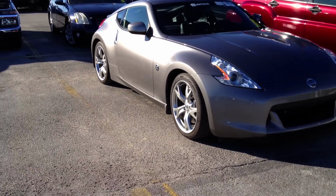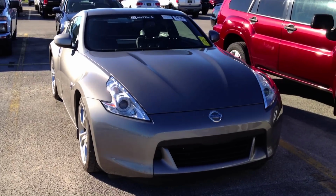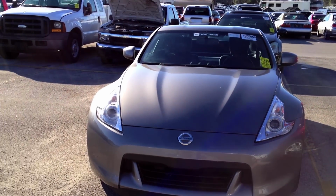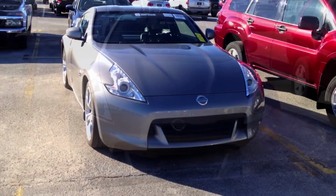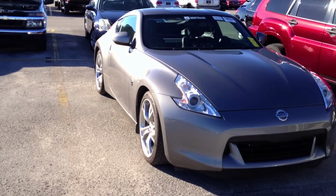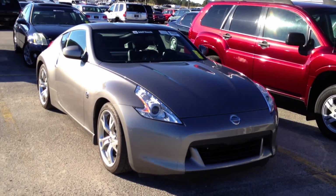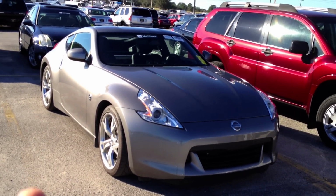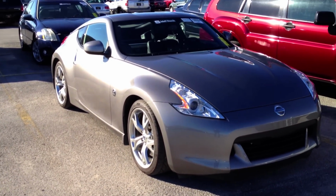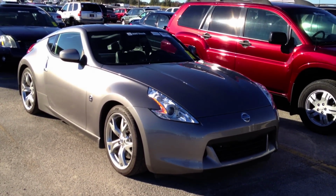Hey YouTube. Well, I want to bring you all this 2010 Nissan 370Z Touring with 19,000 miles. Now the basic 370Z already comes with many standard features out the door, such as standard 18-inch wheels, heated mirrors, HID xenon headlamps, automatic climate control. Step up to the Touring, you'll get these 19-inch wheels. They look great on this car, by the way.